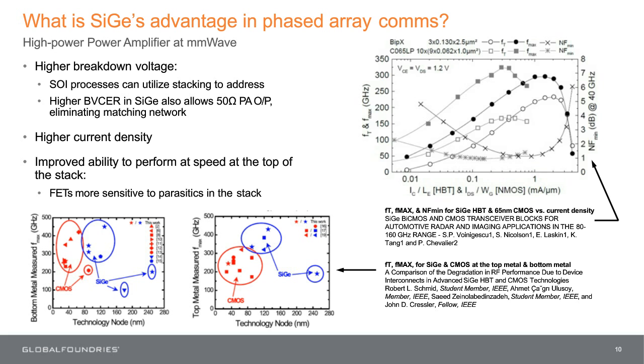I mean, if you can achieve higher voltage and higher current density, you are going to be able to build a better power amp, pretty much, period. And then the other piece of information shown at the bottom in the third bullet is the one that I said is maybe less obvious, and that's the interaction with the metal stack itself between a CMOS device and a bipolar device. FETs, because of the basic way you build FETs and the basic physics of how you build an NPN, are more sensitive to the parasitics in the stack.